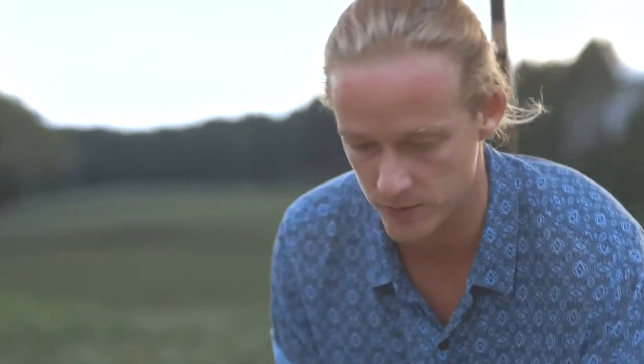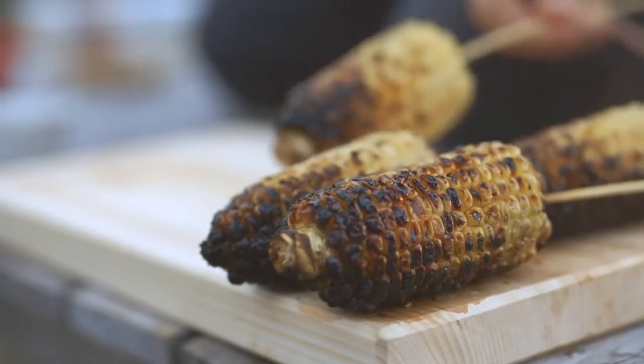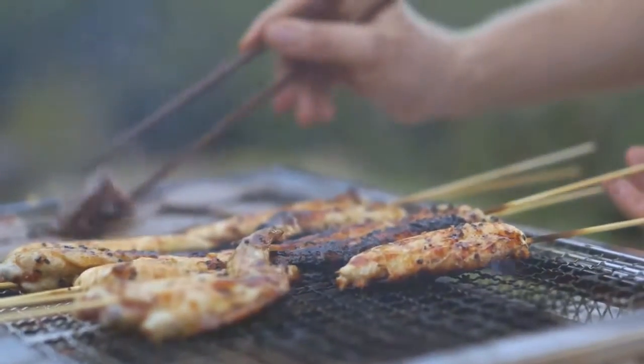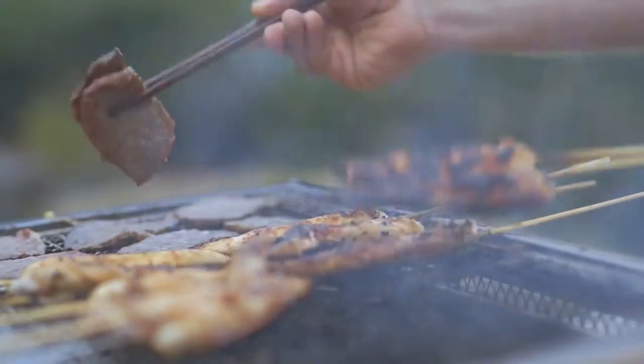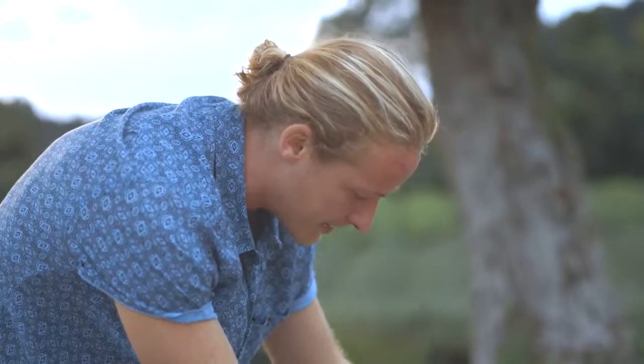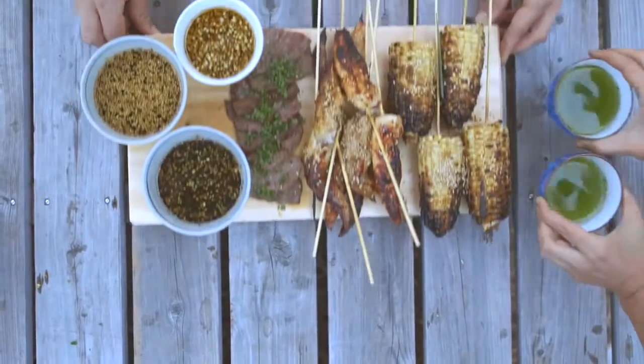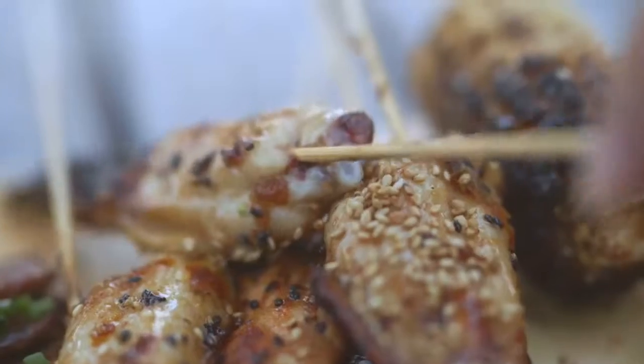The corn's ready to go. What we'll do is just pop it onto the chopping board. It's not burnt, it's caramelization from the sugar and the glazing sauce. Okay, so that's everything pretty well ready. The beef's cooked, the chicken's glazed. I mean, how awesome does that look? Plate it up, we'll feed the masses with this awesome beef, corn, chicken yakitori, and the dipping sauces. It's a winning combination. And of course, an epic cup of matcha green tea.